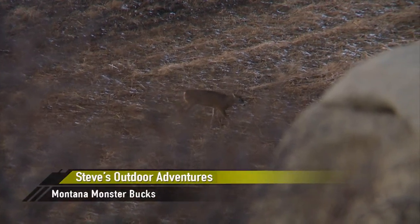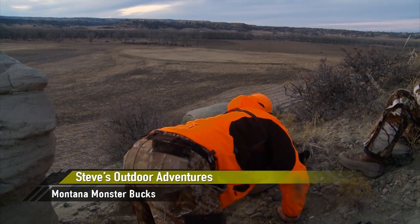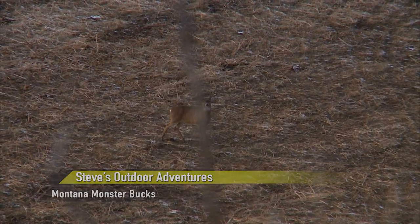Before we went to commercial break, Steve was in position. The big buck had closed the distance, and he was about to take the shot of a lifetime.